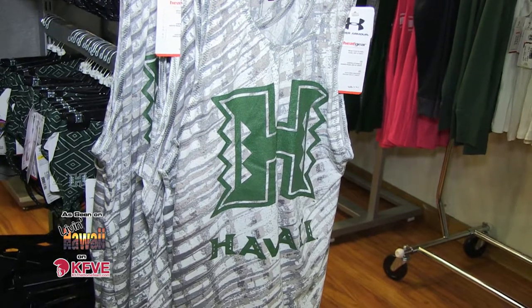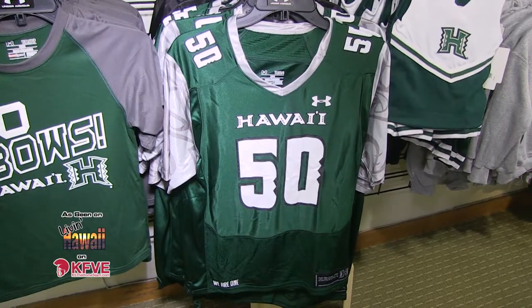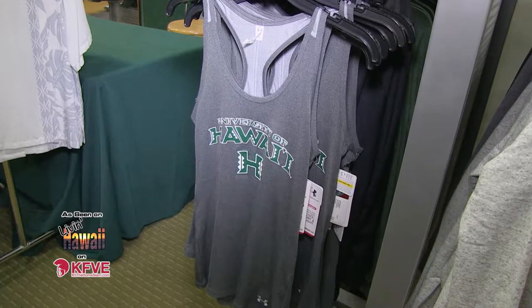Right. And I love that this is at Ward Center, where everyone can come and find parking and not have to fight into the university. UH is kind of crazy. Where's this store and this store? And, yes, they'll end up in someone's classroom.